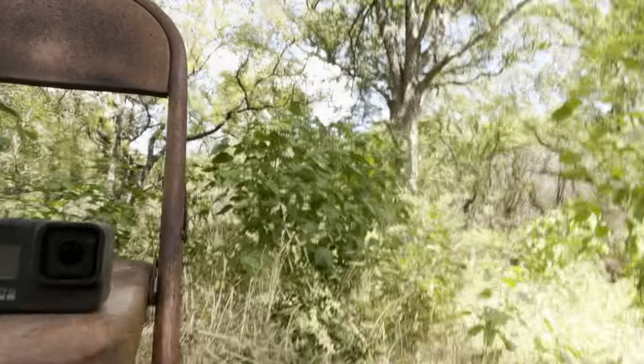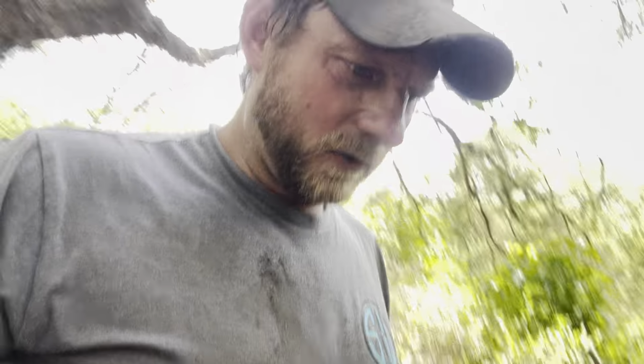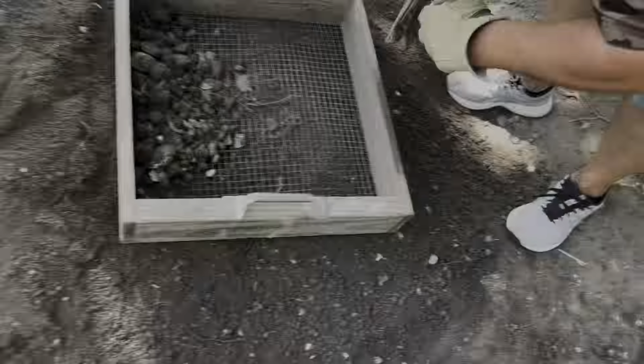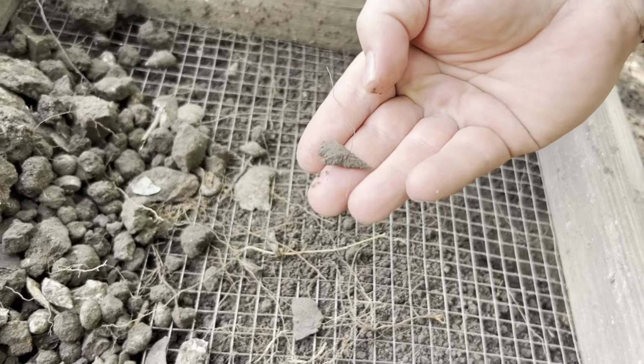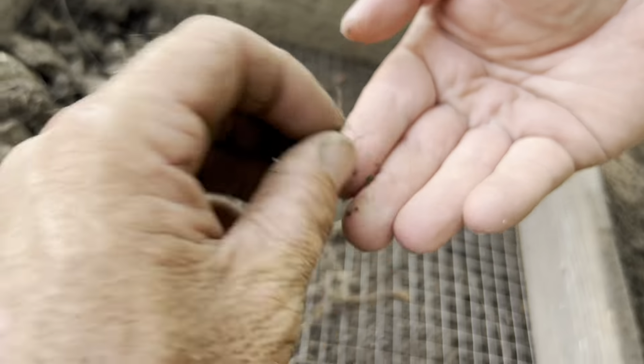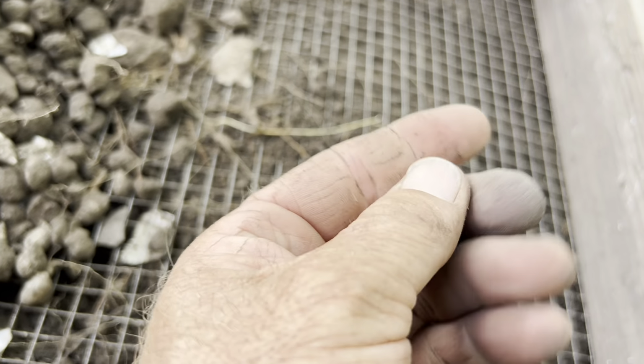Woo! GoPro just died. Imagine that. No blinky light. But Kyle said, hey, there we go. He said, I think it might even be whole. Where are we at? Oh, shoot, son. Oh, boy. Get that water. Oh, sweetie.